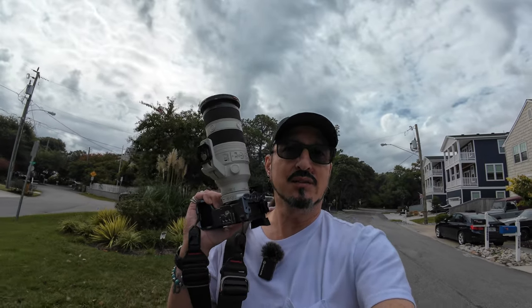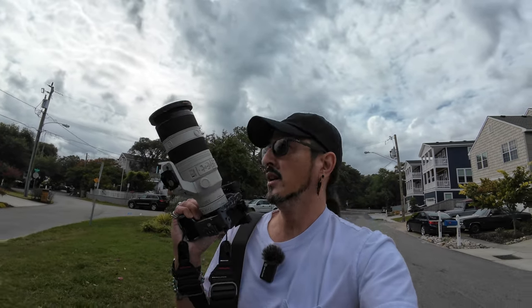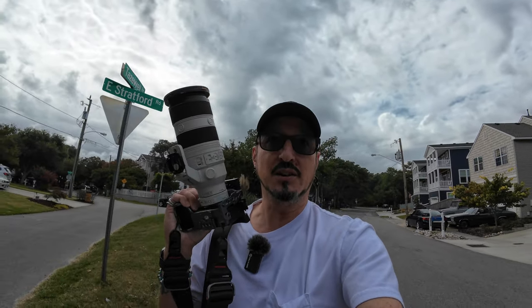I have the A6700 with a 70 to 200 with a 1.4 times extender on it. And of course I have a variable ND filter on it because it's pretty bright out. And I'm gonna shoot at 60 frames per second just so I can possibly slow it down. I'm hoping that this won't be as jerky.